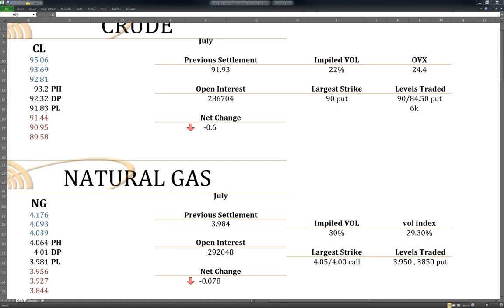Vol index 29.30. Okay, pit session high 406.40. Low 398.10. Closed and settled the day at 398.40 on Friday. Today your daily pivot is 401 even, which we are trading just about 4 pennies below at the moment. Resistance above: 403.90, 409.30, and 417.60.